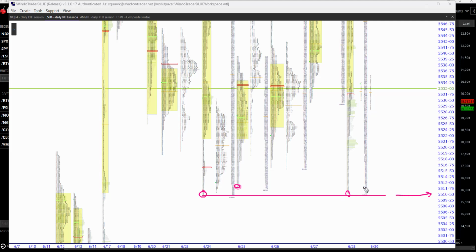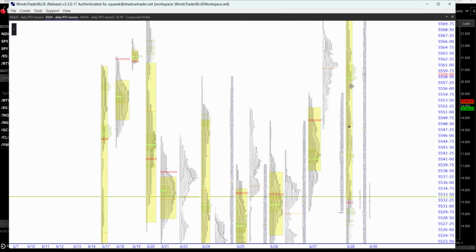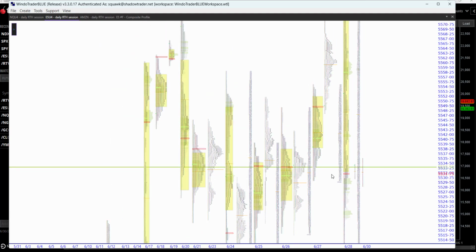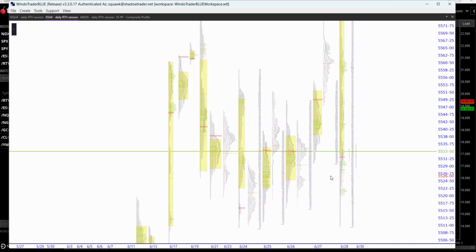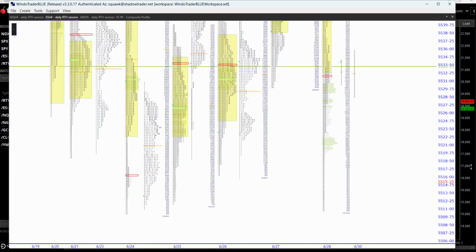Because if they don't, and we lose that area, then you could have a lot of people what are called trapped long up here. And we have been balancing for days and days and days. And then, of course, like I said, broke to new all-time highs on Friday. But the way the market sold off Friday afternoon and then bounced at that very key level of 55.10, that's what makes it a weak low.